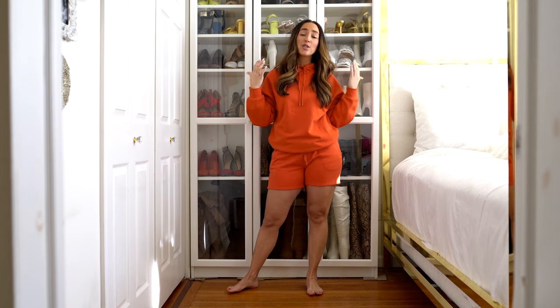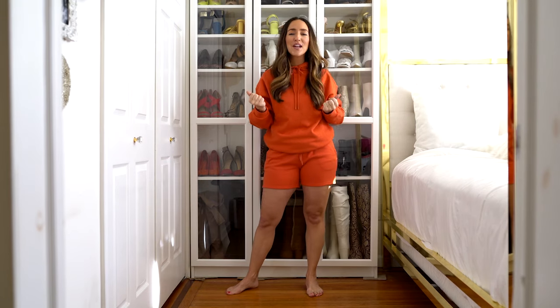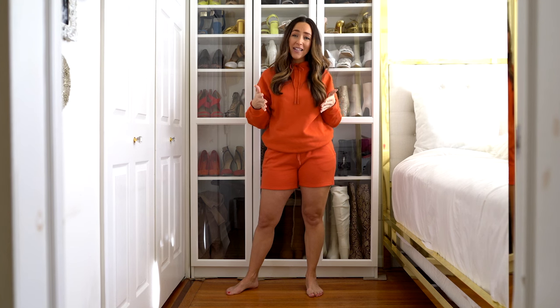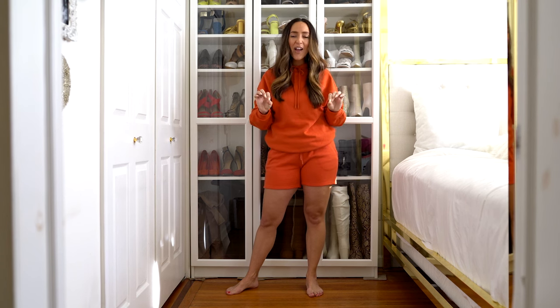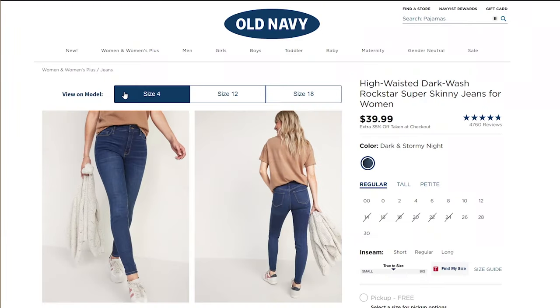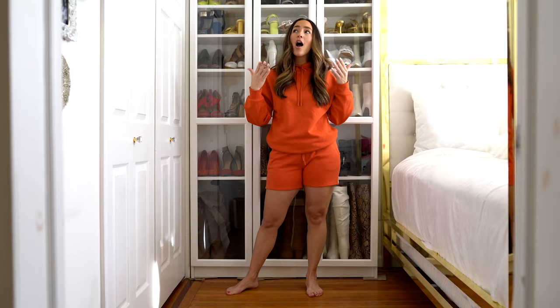Old Navy is a brand after my own heart. Not only are they a super affordable brand, they are size inclusive. They are doing it right. They offer size 00 all the way up to 30. They offer every pant that I'm gonna try on in either a regular fit, a tall fit, or a petite fit. And on top of it, when you are selecting your size on the website, they have a model that is straight size, mid-size, and plus size, so you can see what the jean is actually going to look like on your body. Why is not every brand doing this?